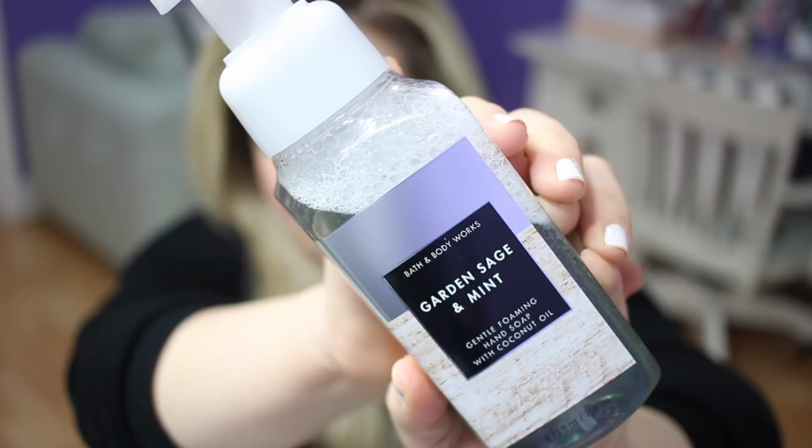It's been a while since I fell in love with a scent. I know that I always mention my favorites, which are like Winter, Twisted Peppermint, the Eucalyptus Mint one I love. So I always have these in my empties because I go through these hand soaps. You have no idea. And if I don't mention them, it's just because there's not really one that I have fallen in love with. But this one I loved.